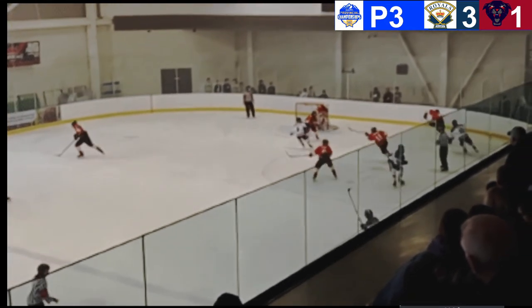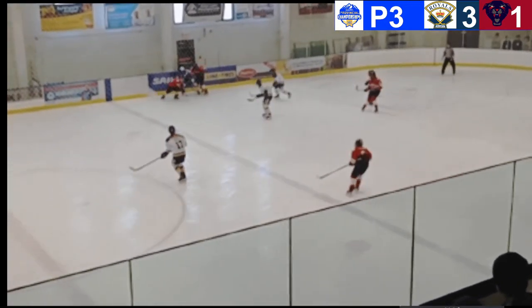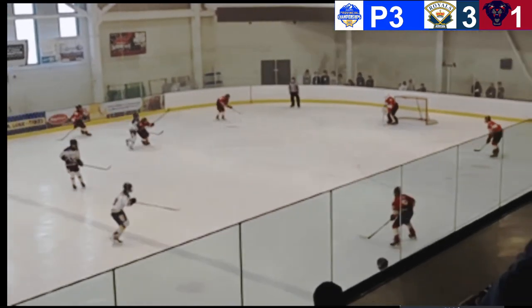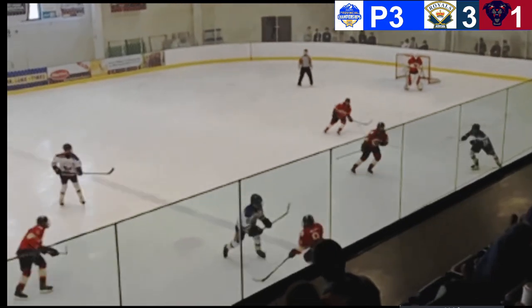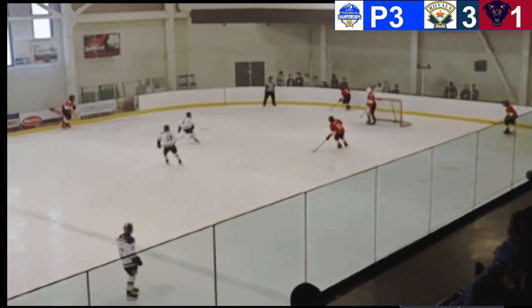Face off in the Panthers zone. Panthers taking it away. May puts it to the far side, but Panthers still stuck in their zone. Here's Mercy over to May. Comes out to center where Ramsey tracks it down for the Royals, dumps it back into the Panthers zone.